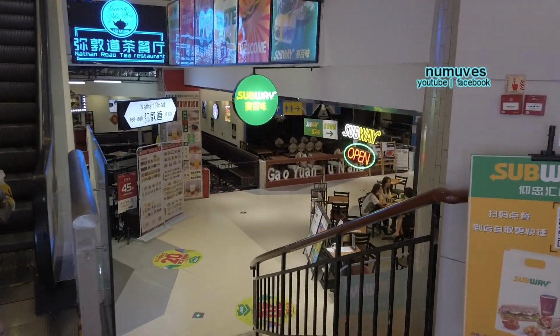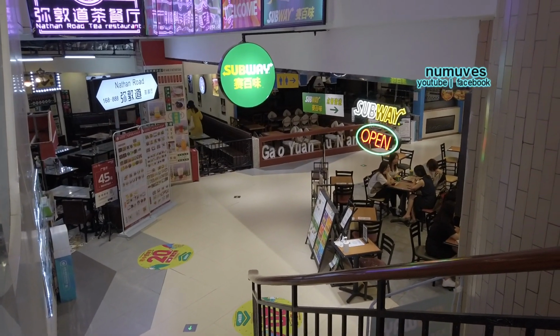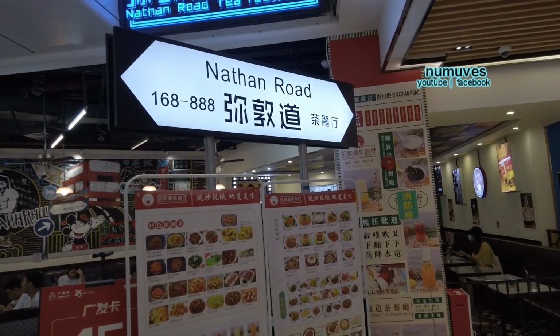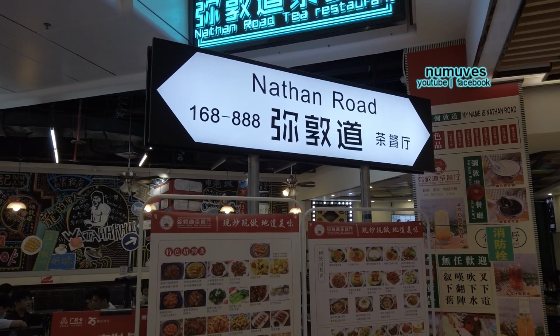This is an area in China where people eat food. They have an American subway here. As you can see, this sign says Nathan Road because the theme of this restaurant is Hong Kong. Nathan Road is a street in Hong Kong.